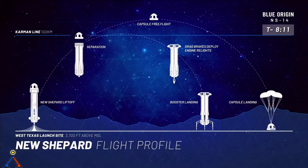And then at that point, the booster is going to come back down first because it's more aerodynamically shaped. So it's going to re-enter, and then it'll start slowing itself down. And then about 3,000 feet above the surface, that BE-3 PM engine is going to relight and then gently and very accurately and precisely land that rocket down on the north landing pad.